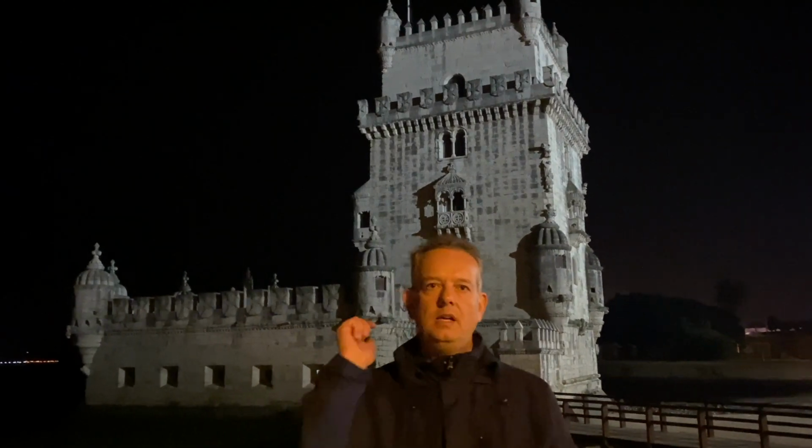And what I'll say about Belém is it's interesting because it's about 4 miles to the west of the city centre. So you have to get some transport out here, whether that's an Uber or a tram. It's a bit of a hike, but it's one of the best areas of the city because, as I say, you've got so many tourist attractions, the Jerónimos Monastery, the Belém Tower, the Monument to the Discoveries. So it's somewhere you should really come if you're visiting Lisbon.